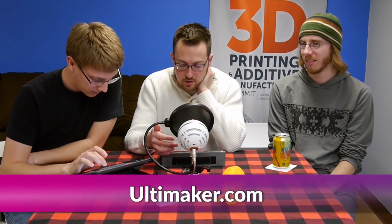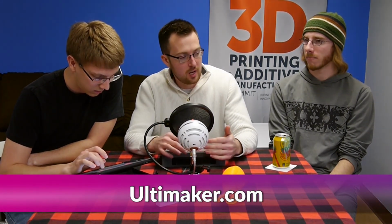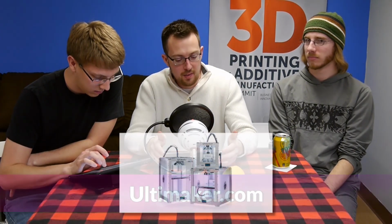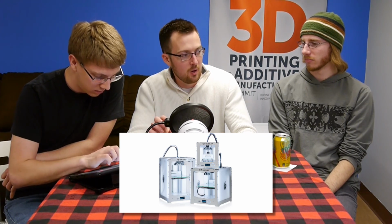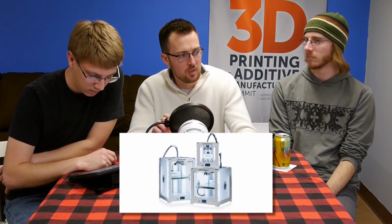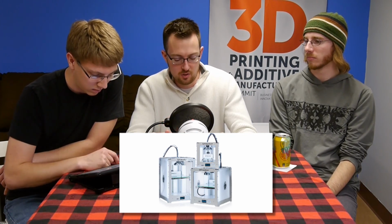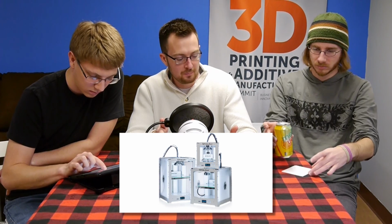Yeah, so Ultimaker, they just revealed two new printers today. They still have their Ultimaker 2, which is as awesome as it's always been. And then they have a larger version, which adds 4 inches to the Z-axis, which I think takes it to a total build height of 10 inches. It's either 10 or 12 inches. I think your X and Y build volume is still the same.